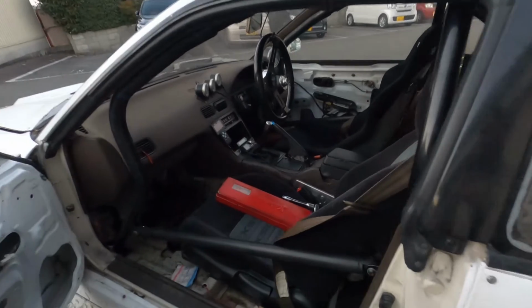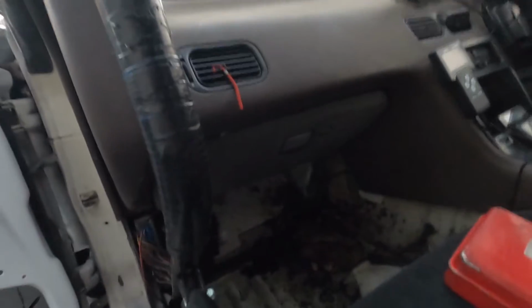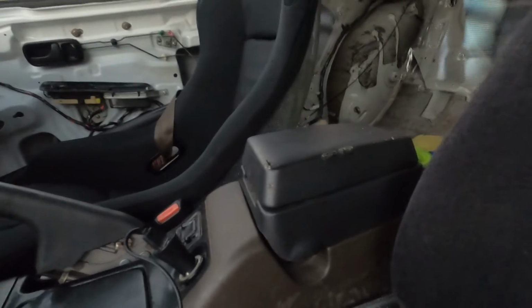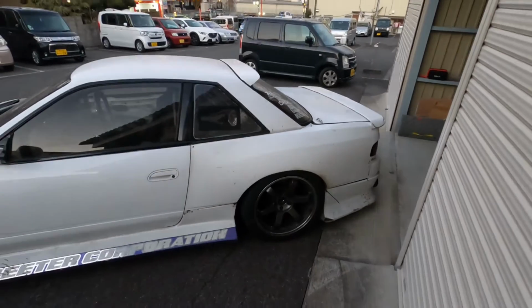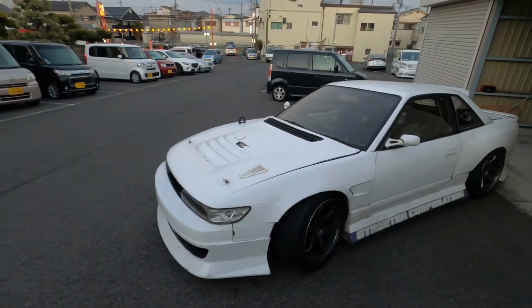Stepping into the passenger side, it's got a 186 passenger seat. No carpet, stock glove box, still all the stock interior with a little optional center console piece. Headliner, all still pretty standard as far as the interior goes. And yeah, that's pretty much all of the S13.